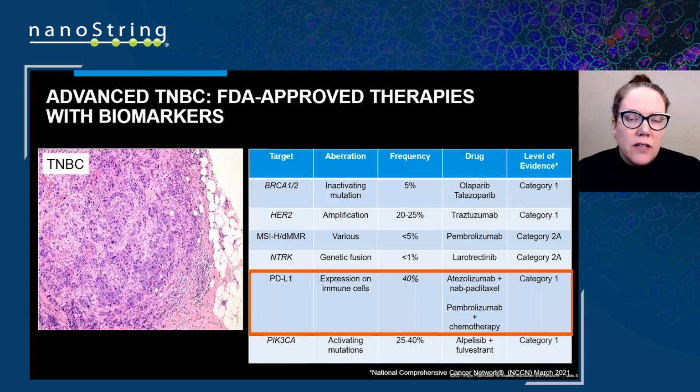What's changed in the past few years was a few critical clinical trials that came out starting in 2018, demonstrating that targeted therapies against the PD-L1 immune axis did show significant, albeit modest, clinical benefit in these patients. This really represented a paradigm shift in how we can approach triple-negative breast cancer and really started aggressive studies toward better understanding the immune microenvironments.